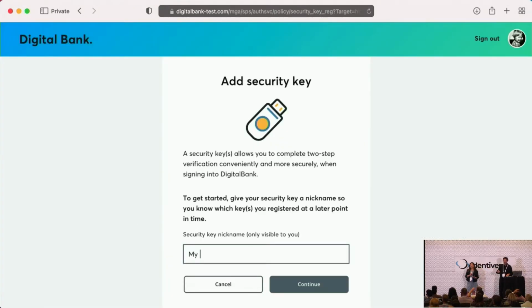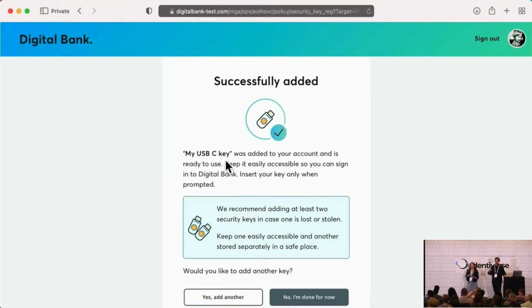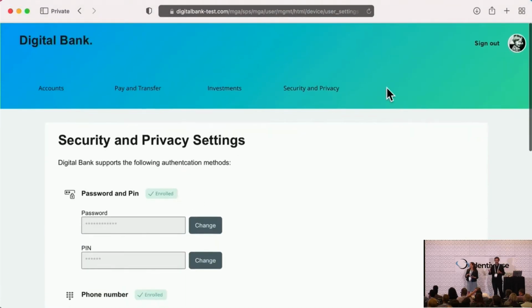So here we're adding the key. We're allowing the user to name that key before they register it. There's all sorts of messaging there that's been well tested. And that's successfully added, but it immediately prompts them to add another key. In this case, I chose not to. I see all that information here. I can edit, I can remove, I can see when it was added, last used, et cetera.